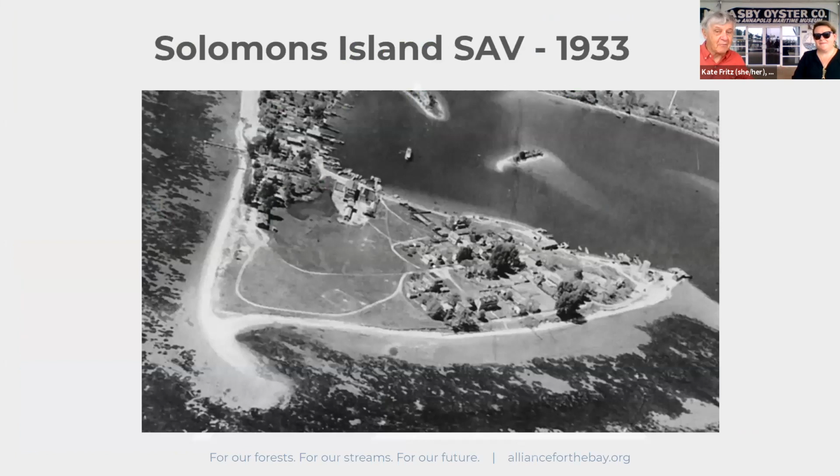This is one of my favorite photographs. This is Solomon's Island, where I've worked for many years, but it was shot in May of 1933. One of the messages here was that the water was thin clear. All of that dark area along the shoreline, that's seagrass. Those seagrasses in the Patuxent went from Solomon's at the mouth of the Patuxent for 40 miles up the river, changing to freshwater species as we got farther up the river. When I first saw this photograph, I wasn't even sure where the shoreline was because the water is so clear.